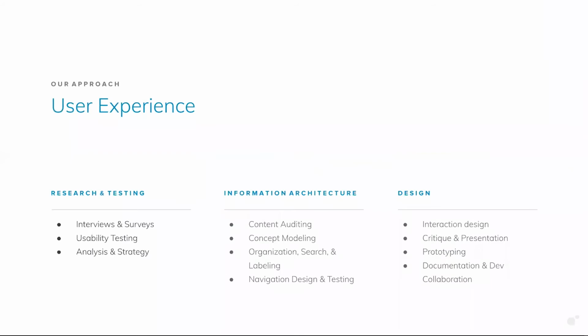Jackson, I'm going to hand it off to you, if you don't mind. Sure. And talk through some of our approach to 3 different roles, which are user experience, product or project management, and data analysts. Sure thing.